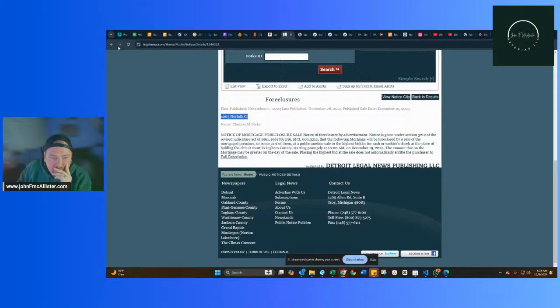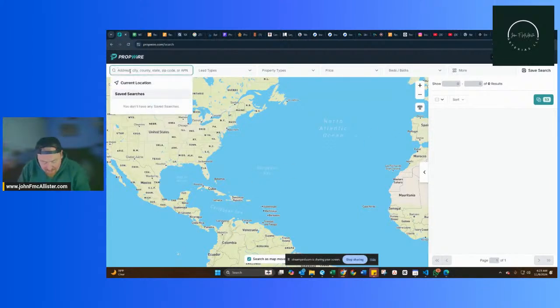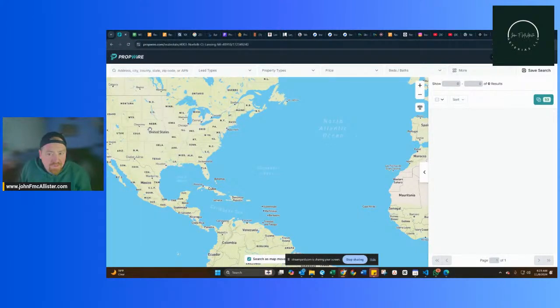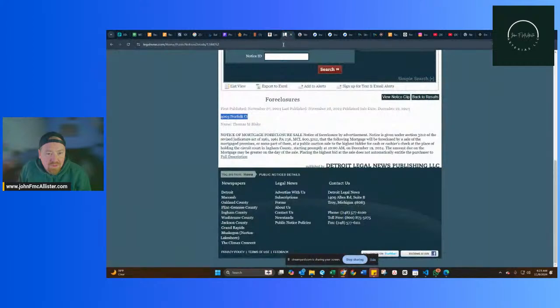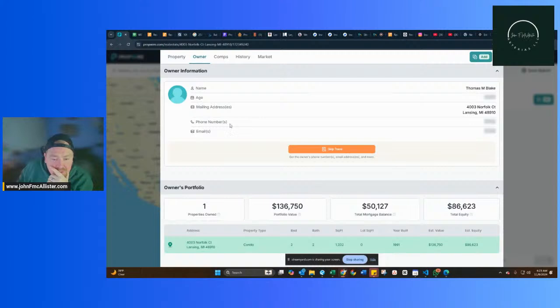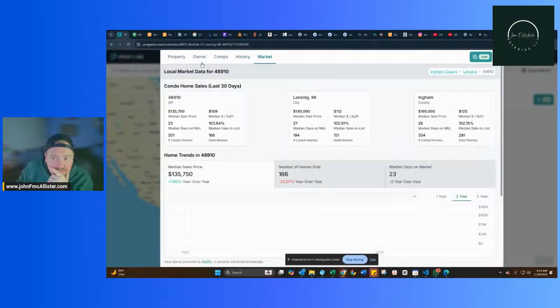Now, if I take this, let's see if this works. I don't use this too much, but I know it is free. This is a software called PropWire. PropWire is absolutely free. There are some upgrades you can do. So let's see if this matches. I actually don't use this too much. However, comps, history. You can kind of dig and look a little bit here.